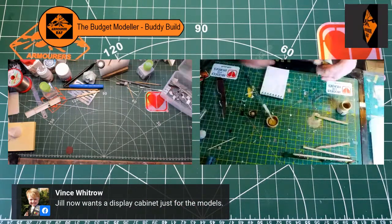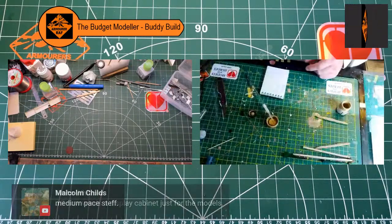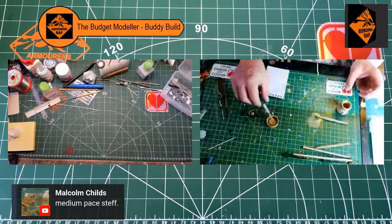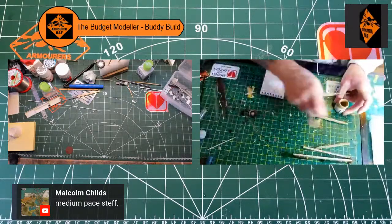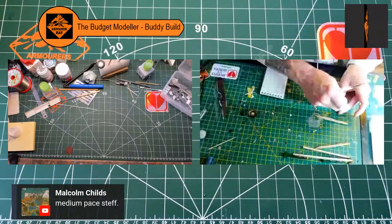Jill now wants a display cabinet just for the models. Fair play. Get a glass one with lots of lights in it. Go for the profit. Get another model and all.